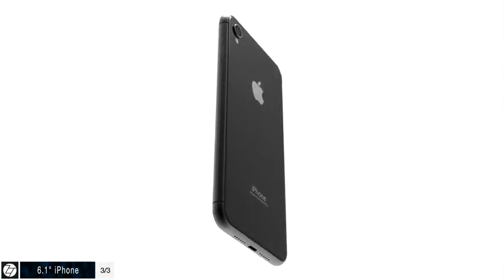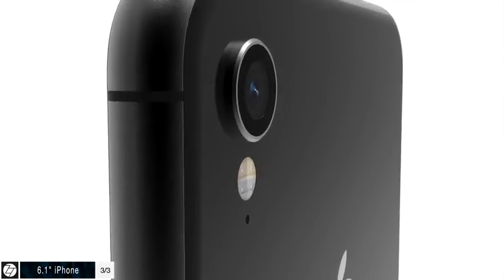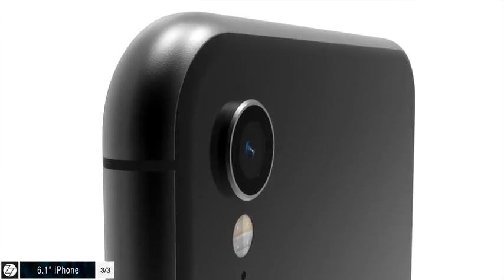And then another change would actually be the frame of the phone. So instead of the frame being made out of stainless steel, it would actually be made out of aluminum, again, just to keep the cost low.